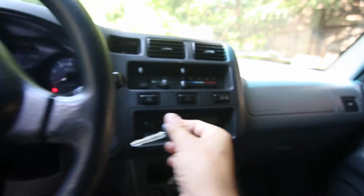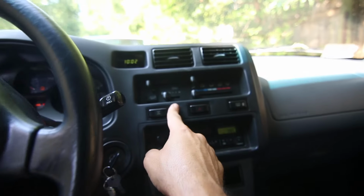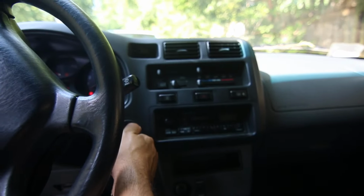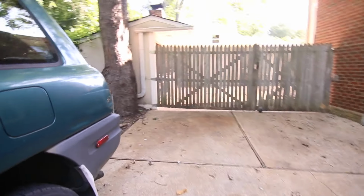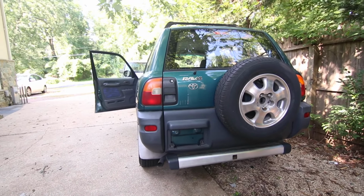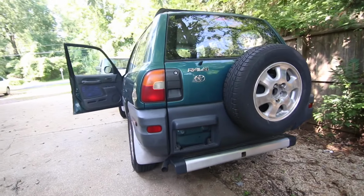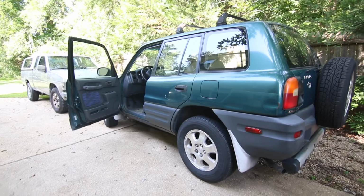Let's start the car up. Okay, oh yeah, the AC works fantastic. For a 90s car, I was very surprised. So here we go, the car is on. I don't know if you guys can hear it, but it is very quiet. There's no exhaust leaks, there's nothing. This thing just works. It's typical of Toyota. And I think one of the reasons that I'm regretting selling it already.